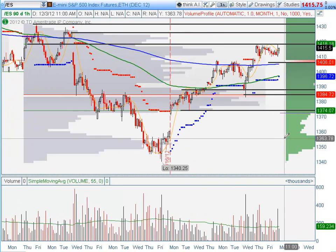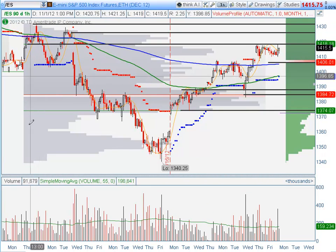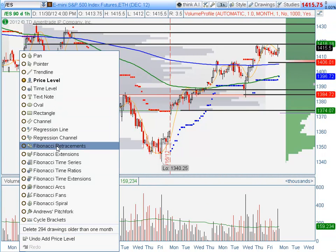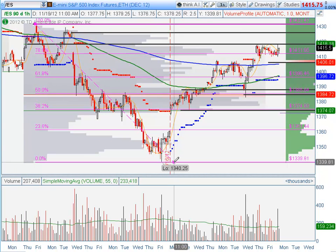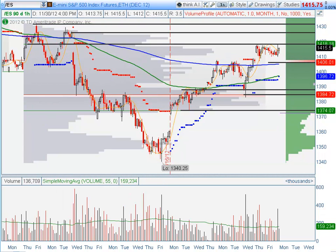Also, if you want to, we can look at Fibonacci retracements, just to see. The 50% is right around the point of control too, so you can go ahead and mark that down. And really that's it. The 20-day is right around the 61.8% retracement, and so on and so forth. So I would just leave it at that.